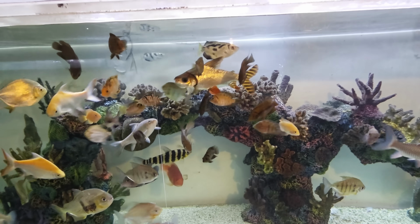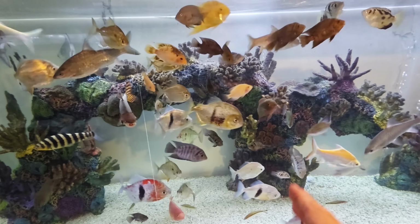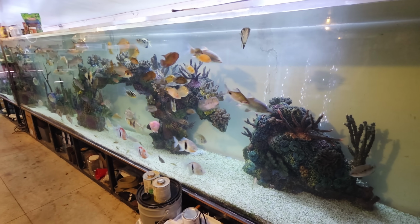Plus, not to mention, there's 1,800 gallons of water per hour going through this tank. So every hour it gets completely water changed. So it's not overcrowded. It just looks it.